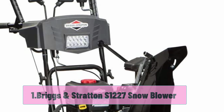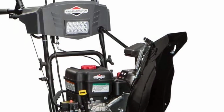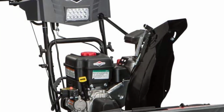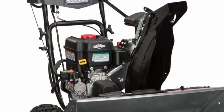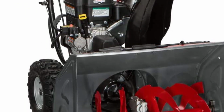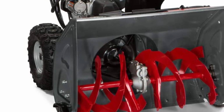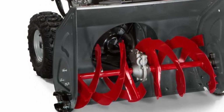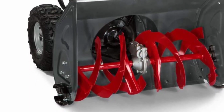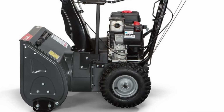Starting at number 1, Briggs & Stratton S1227 Snowblower. The Briggs & Stratton S1227 Snowblower is our pick for the best overall snowblower for wet and heavy snow. It uses a 250 cubic centimeter (cc) engine to create up to 11.5 foot-pounds (ft-lbs) of torque. It can clear a 27-inch wide path with its 12-inch steel auger blades and 20-inch intake.